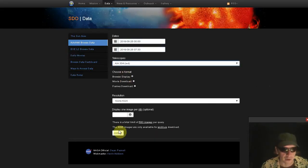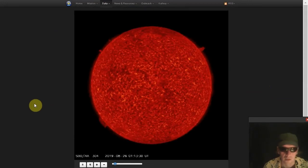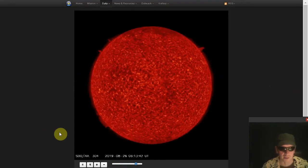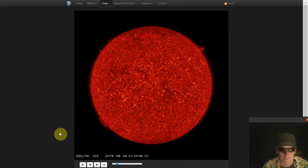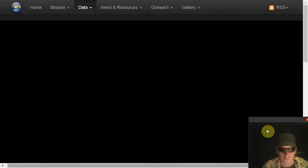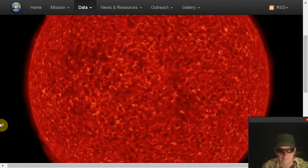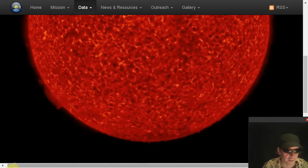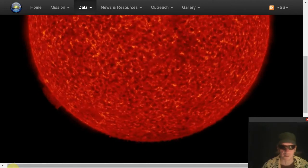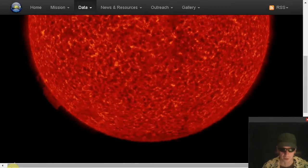We're also going to look at 304 angstroms. There's 304. Large filament still dancing around in the northwest as well as in the southeast. Let's zoom in on both. There's that northwest filament. And there's a southeast filament. Otherwise, very low solar activity, folks. 10.7 centimeter radio flux all the way down to 66. So legit solar minimum conditions going on there.